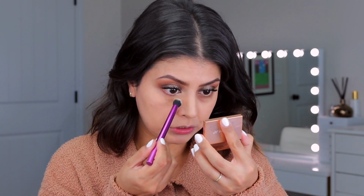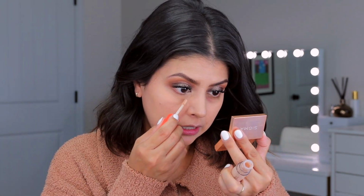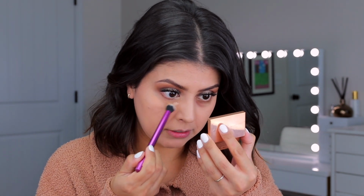It's a little too deep. I went a little too heavy with the deeper shade. So I think I might add just a tiny bit more of the lighter shade. And we're also going to test it out as far as whether or not you can build it up. Right now you can still see the darkness a little bit, but it looks so good up close. So I'm going to take a little bit of the lighter shade and just apply it here. And that will not only add coverage, but it's also going to tone down the deeper shade.